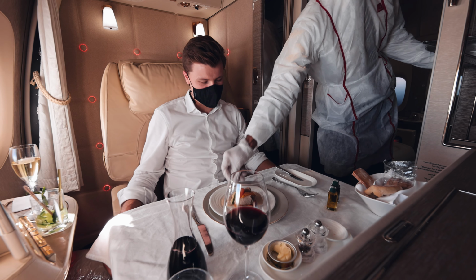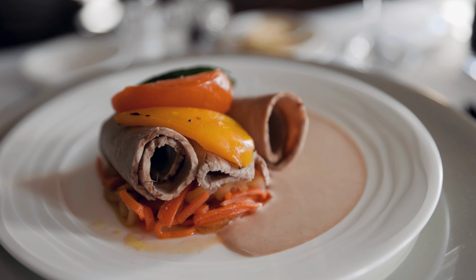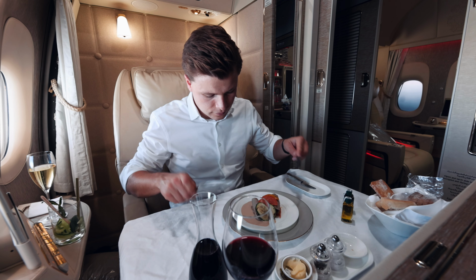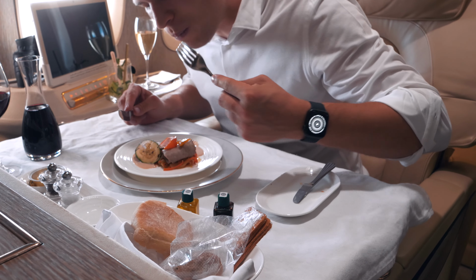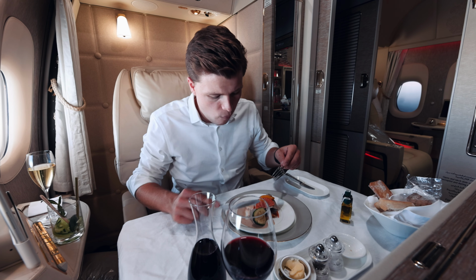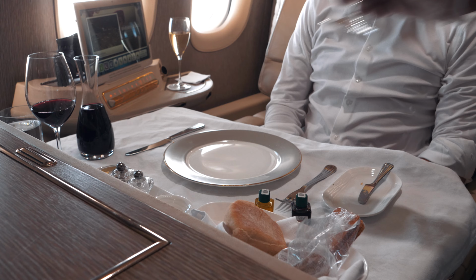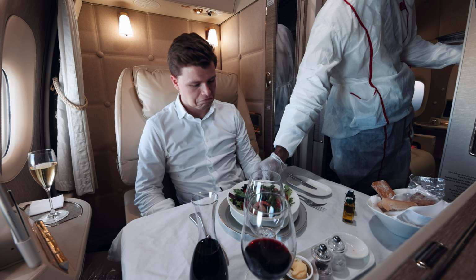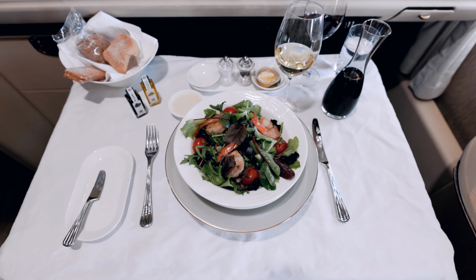Before trying the made-to-order salad, I also had Emirates' twist on a classic vitello tonato, which in addition to the slices of roasted veal and tuna sauce, was also served with vegetable antipasti. Afterward, I turned to my final starter, the mixed green salad with a topping of prawns. This time with the Condrieu, I chose a cold glass of white wine to go along with the dish.